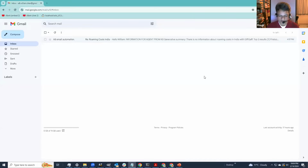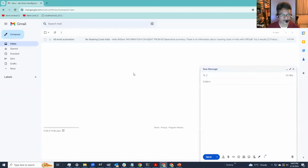The way that this tool works is that normally when an agent gets a question like this, they go pick up some information from their knowledge base. They may look at any public sources of data. They combine all of this, put it into an email, and send a response back to the customer. We're going to try and automate all of that.